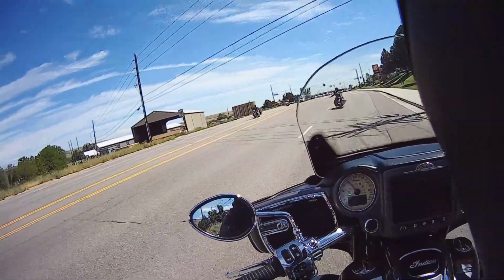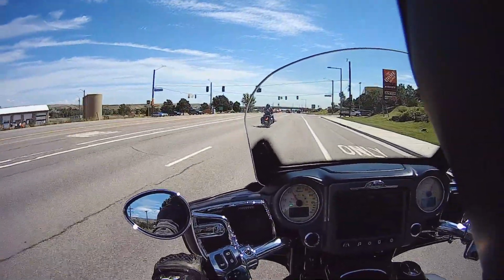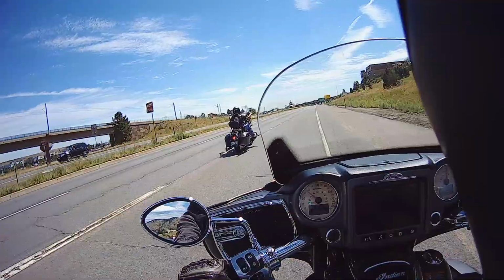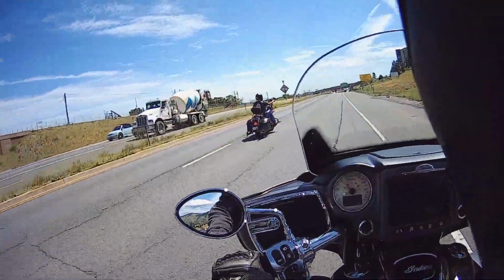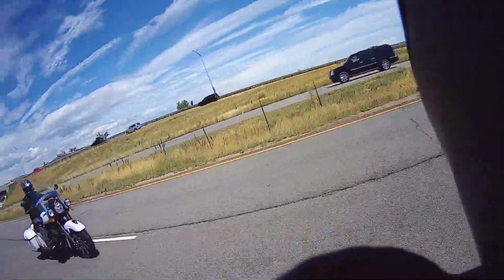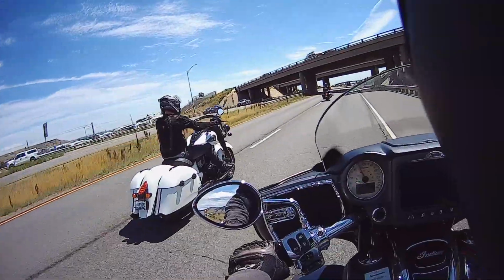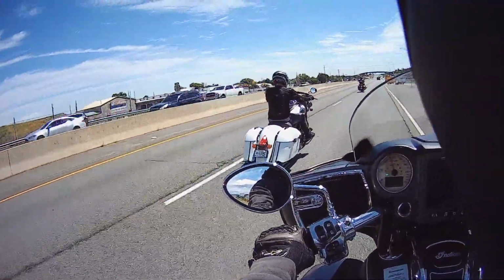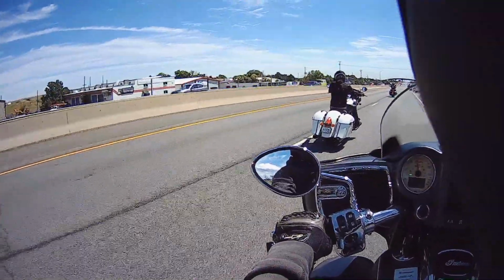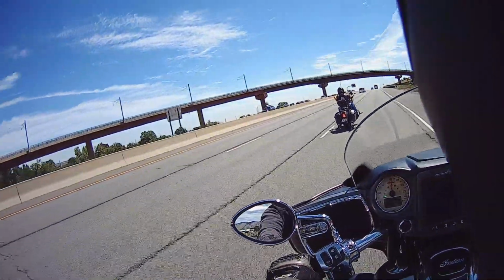We gotta give these guys the wave, because we're all riding Indians. That's right. That's what it feels like to be a part of the club. That thing's fucking awesome. This thing's badass. That thing's still pretty badass, though. This thing's cool. It's pretty comfortable. I like that white. That thing looks pretty good. This bike's fun, too. Big bikes like that usually are.